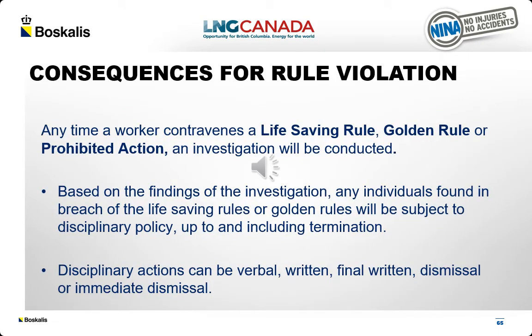Consequences for rule violation. Anytime a worker contravenes a life-saving rule, golden rule, or prohibited action, an investigation will be conducted. Based on the findings of the investigation, any individuals found in breach of the life-saving rules or golden rules will be subject to disciplinary policy, up to and including termination. Disciplinary actions can be verbal, written, final written, dismissal, or immediate dismissal.